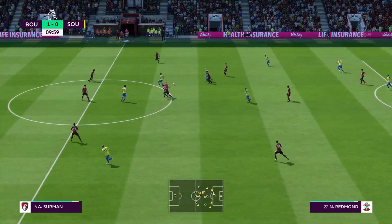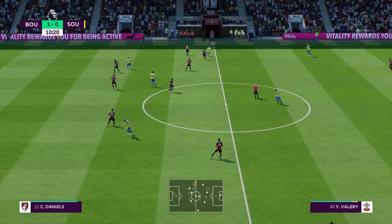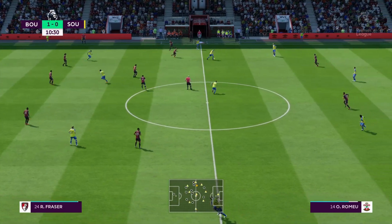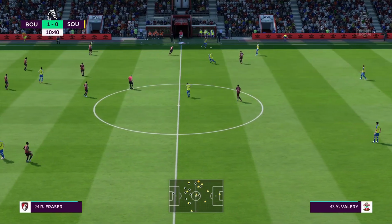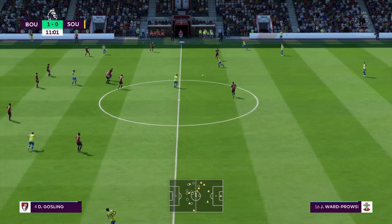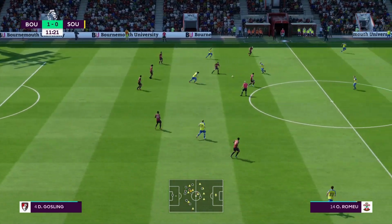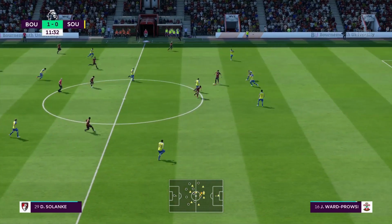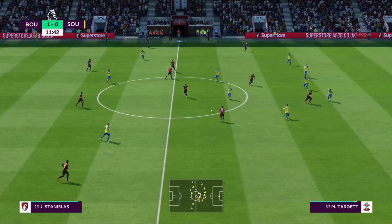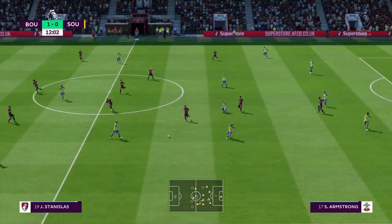At 17th place, we have Burnley with 24 points. At 18th place, we have Cardiff with 22. At 19th place, we have Fulham with 17. And at 20th and last place, we have Huddersfield with only 11 points after 25 matches. That's not good.